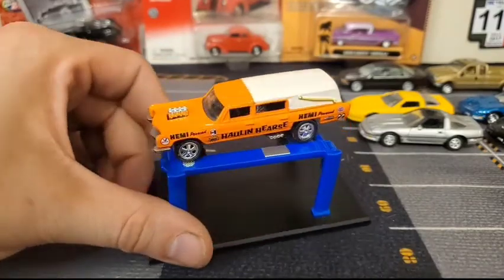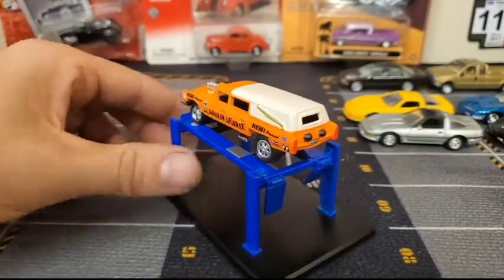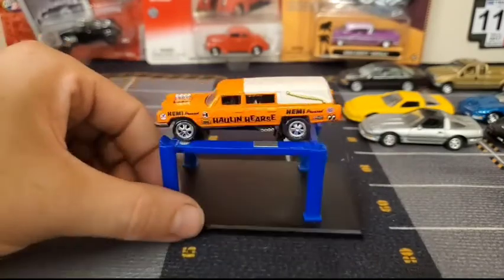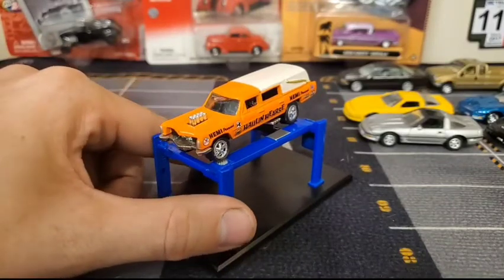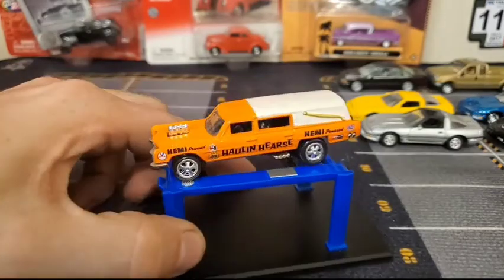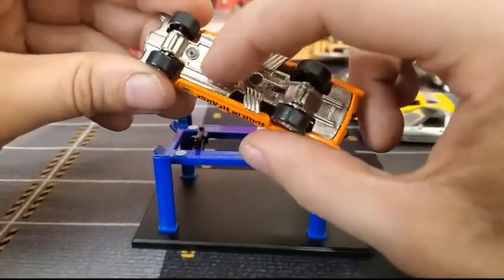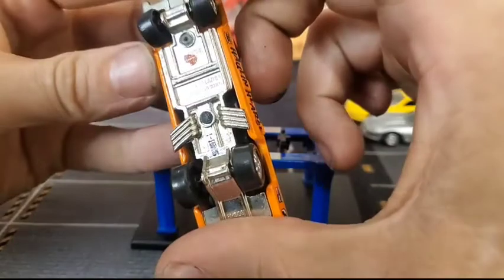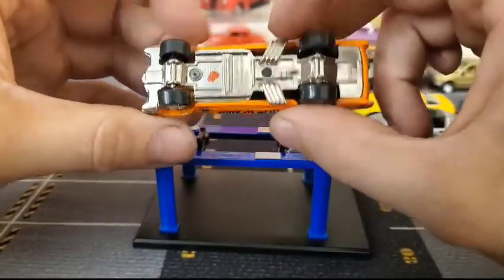I know it's got a Hemi under the hood. It says Hemi powered all over it. Nice little parachute details on the back there. Cool car for sure. Definitely one of the weirder cars in my collection, but really, really neat looking. We'll take a quick look underneath. There's our red mark to determine that it is in fact boxless, and then it says Holland Hearse there on the bottom. Their little production number.